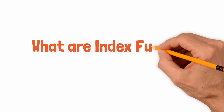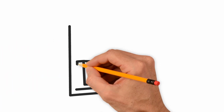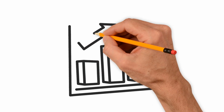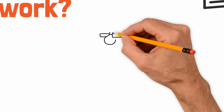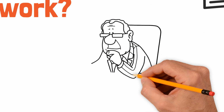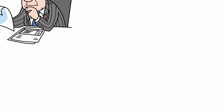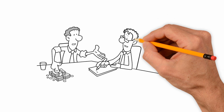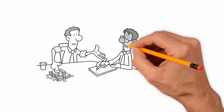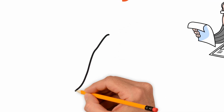What are index funds and how do they work? For the majority of investors, being successful means outperforming the market itself. While many investors, especially newer ones, strive to make their portfolios outperform the market, it's not always the case, nor is it realistic. How do investors stay at least in line with the curve, if not ahead of it? This is where index funds come in.